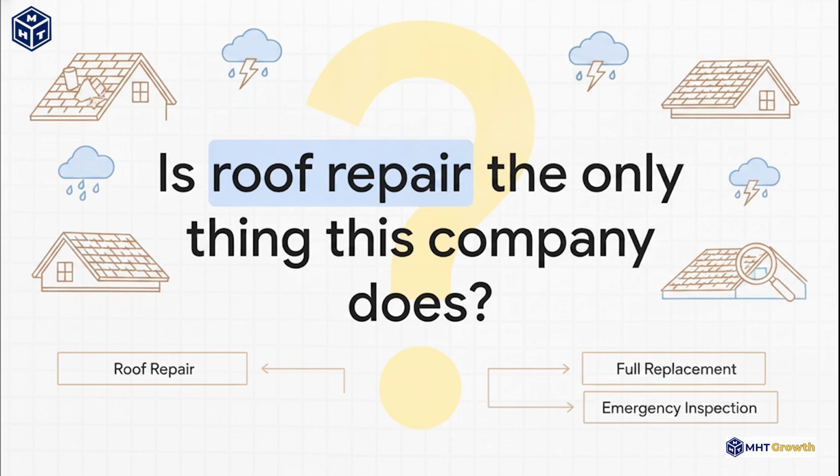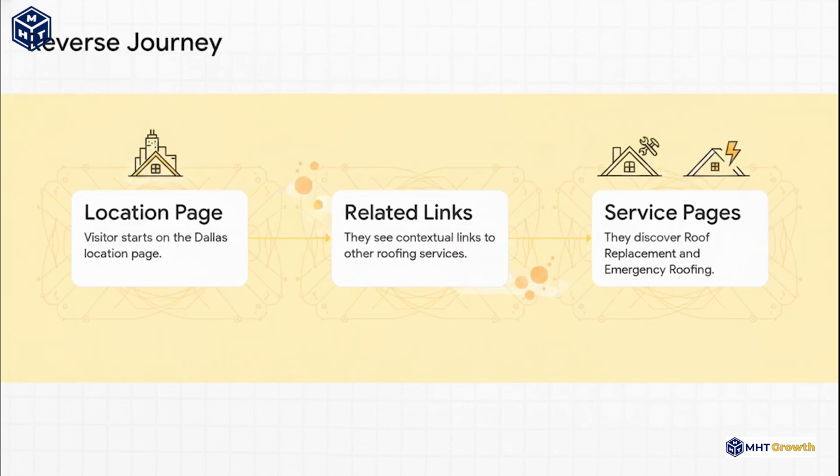Definitely not. That homeowner might show up looking for a quick repair, but then realize they actually need a full replacement or maybe an emergency inspection. A well-structured website is going to support that homeowner's journey totally naturally. From that Dallas location page in Step 1, we drop in a contextual link in Step 2 pointing to your related roofing services. This seamlessly guides them to Step 3, your pages for roof replacement or emergency roofing.